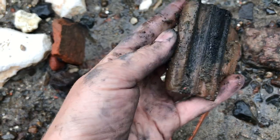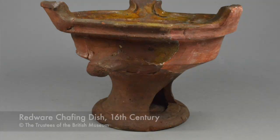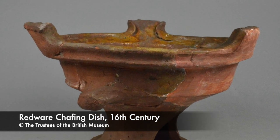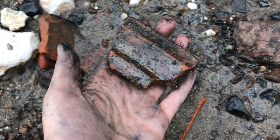And here you can see, look at this, how precise this formation is. And I'm sure that was a plate or a butter dish or a cooking dish of some kind. I'll put some info up on the screen for you.